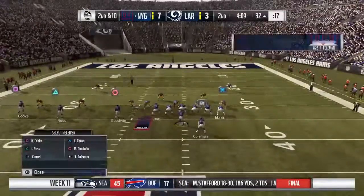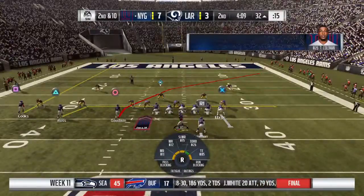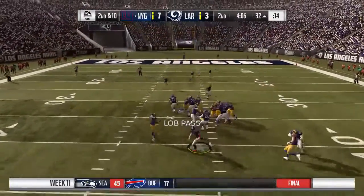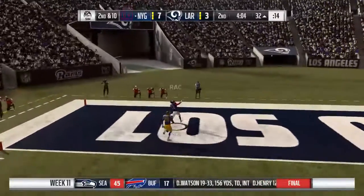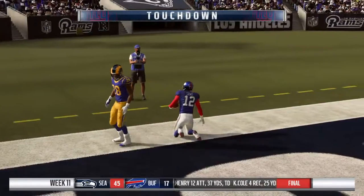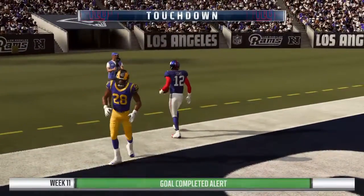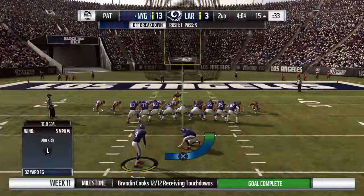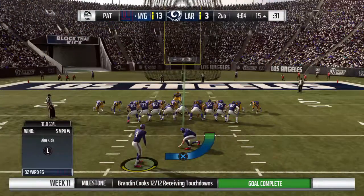Lock in. Gotta go. 2nd and 10 now. It's Trubisky. He's going to loft one deep left side, and he's got it. Touchdown, Giants. Brandon Cooks with touchdown number 12 on the year. And the Giants add on to their lead.